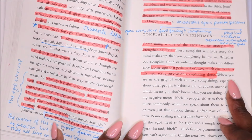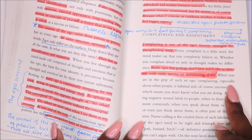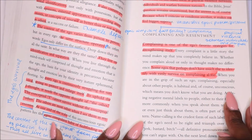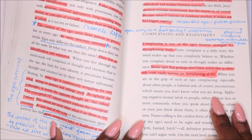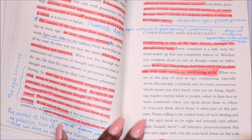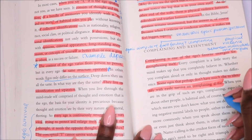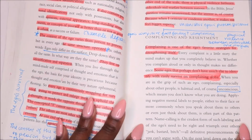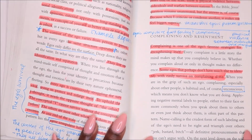I'm gonna highlight this. When you're in the grip of such an ego, complaining, especially about other people, is habitual and, of course, unconscious, which means you don't know what you are doing. He talks about unconsciousness, of course, a lot in this book, and that is just literally being unconscious, not aware. Very, very unaware of what's going on.